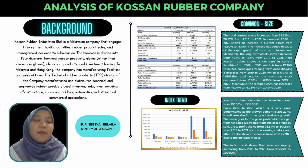Next, the current liabilities for Kosa Rubber show a decrease from 2019 to 2021, going from 27.79% to 16.25%. The same is true for the long-term debt, which shows a decrease from 2019 to 2020. This is beneficial since from 2019 to 2020, the common stock share of total equity decreased from 30.62% to 6.38%.